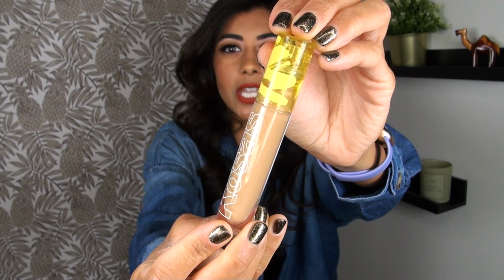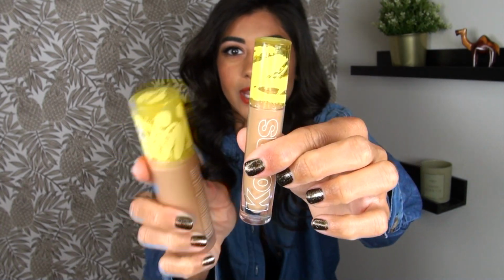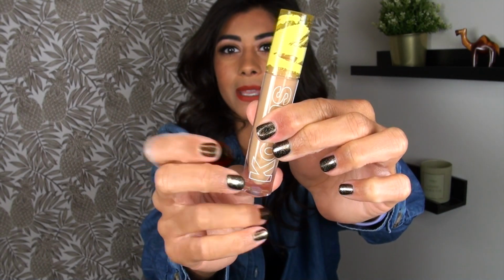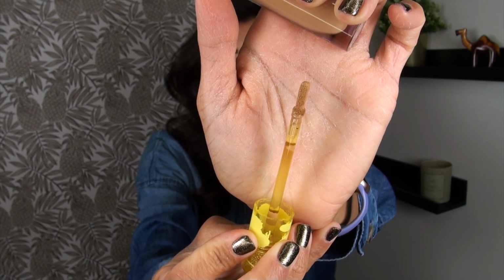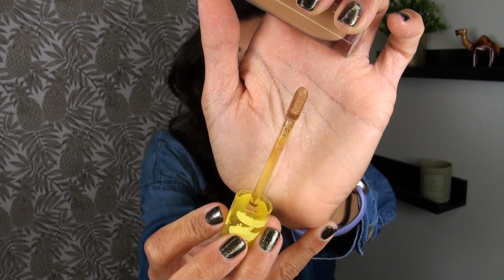Here's what the packaging of the concealer looks like. It does have a very similar look to the foundation. As you can see, the tops match, which is so cute. And the bottom is a plastic. As far as the applicator, it is a flattened felt tip applicator that does hold product on both sides. The concealer retails for $28 for 0.2 fluid ounces of product.